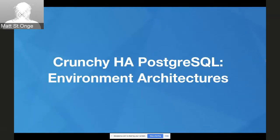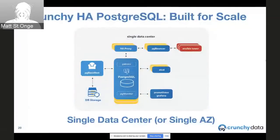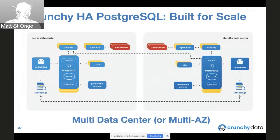So we're almost to the demo. I do want to cover a few different architectures that we can deploy. The one that we're going to be seeing today looks like this. It's the single data center or single availability zone version of Crunchy HA Postgres. Fairly straightforward. But let's say you're in multiple data centers or multiple availability zones. Well, there's a playbook for that. We're able to ensure that you don't get into a situation where both data centers become active and you have, again, a true split brain scenario.